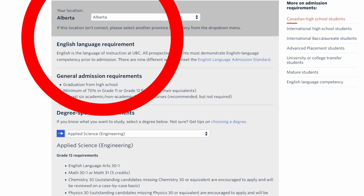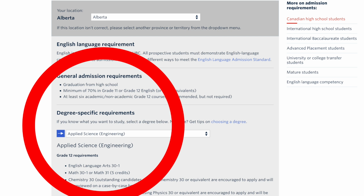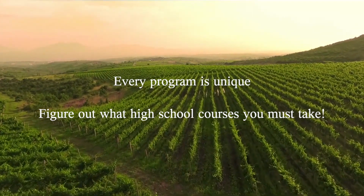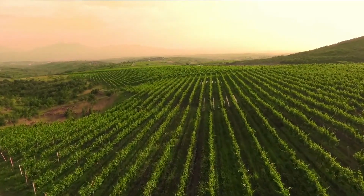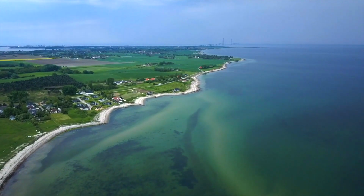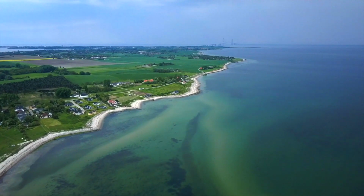Let's say you're from Alberta, so click that, and make sure you select engineering. You basically just need to make sure that you complete these courses in high school to get in, and that your marks are as high as possible. In this case, even though it says the minimum average is 70% on the website, you're probably going to need around a 92% average or higher to get into UBC engineering.